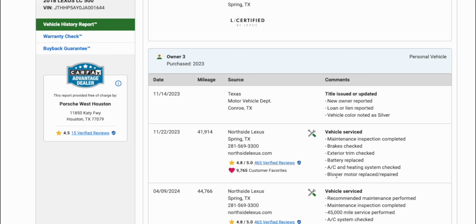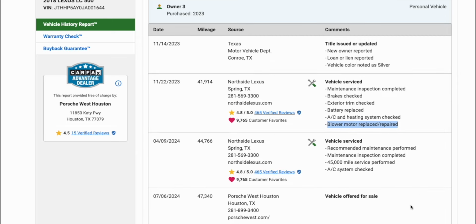A blower motor replaced. I'm not familiar with that one, guys. If anybody has any insight on what that blower motor is, then absolutely chime in in the chat. Would love to get some more information on that. I'll do a little bit of research myself. Okay.